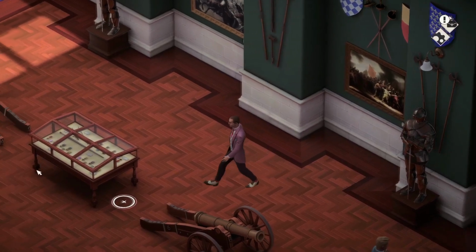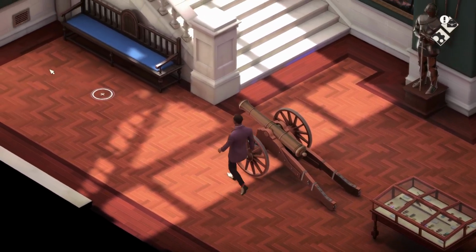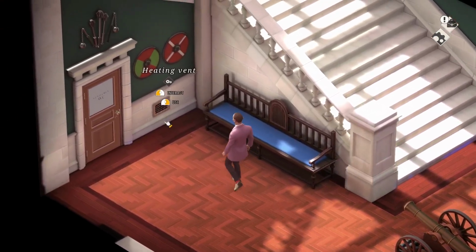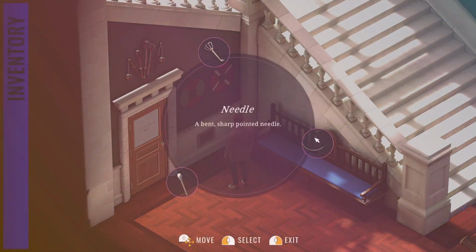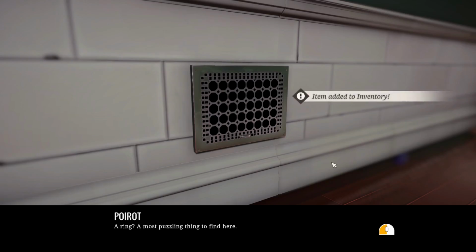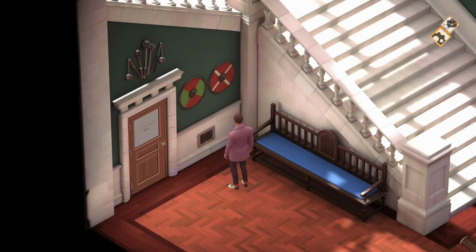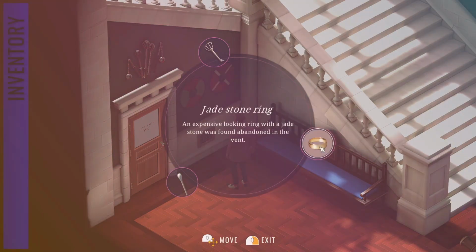Okay, cool. Let's go. Don't go to the main hall again. Let's use the needle here. Yes, the curved needle will be perfect for hooking onto the gliding item, and I can pull it through the grate with the thread. A ring, a most puzzling thing to find here. Jade stone ring, an expensive looking ring with the jade stone was found abandoned in the vent.